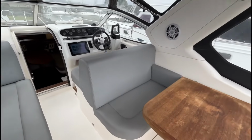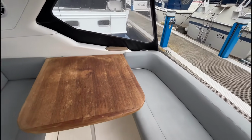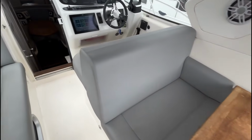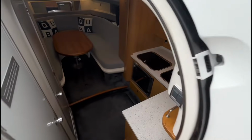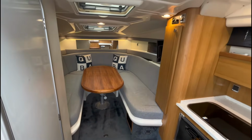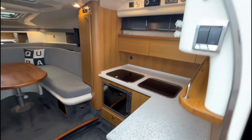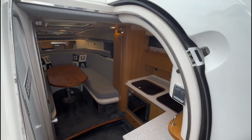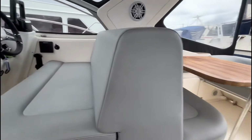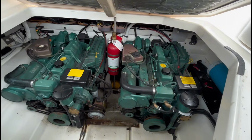Now just a nice blend of sportiness and comfort, really. Just a very intelligent layout. Plenty of space here in the cockpit, and then plenty of space down below with this forward cabin converting into a very large double bed, and then lovely galley area here. Very good performance as well, reaching about 28 to 30 knots. It's twin Volvo Penta, 150 horsepower.